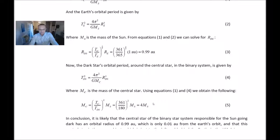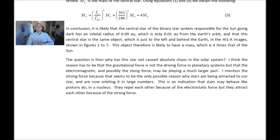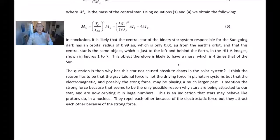Now, the dark star's orbital period around that central star in the binary system is given by TDS squared is equal to 4 pi squared over GMC times RDS cubed, where MC is the mass of the central star. Using equations 1 and 4, we obtain the following. MC is equal to TC over TDS, all squared, times MS, which is equal to 361 over 180 squared times MS, which is equal to 4 times MS.